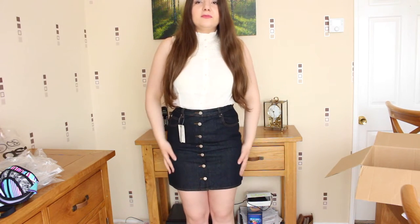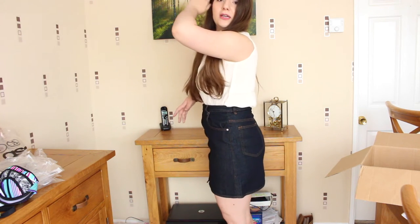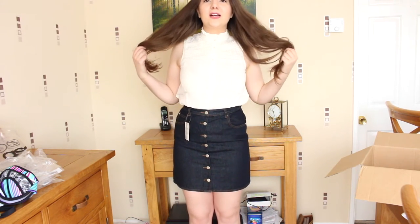So excuse the mess in here, but this is what the skirt and the white creamish top looks like. I actually quite like it. There is a little gap here, kind of between my boobs. But it's actually not too bad. The skirt fits pretty well actually, and it's a good length for me, which usually I have a problem with skirts, so I'm actually really happy with that. It just really cinches everything in here. But I think it looks quite nice, and it actually does go with the shirt.